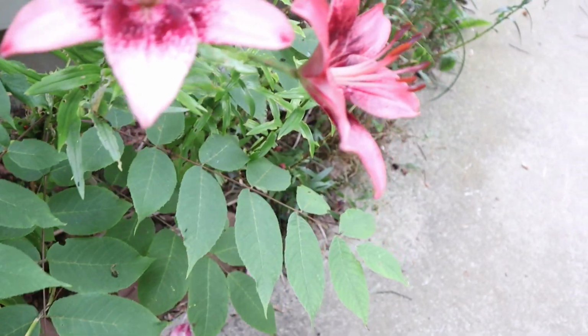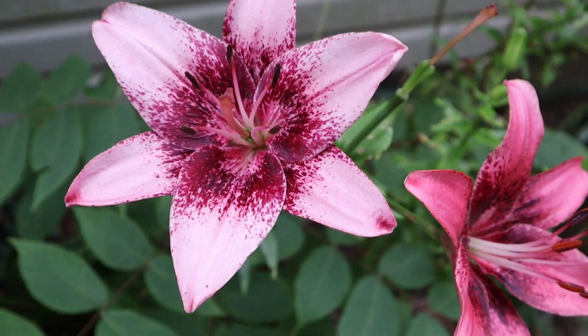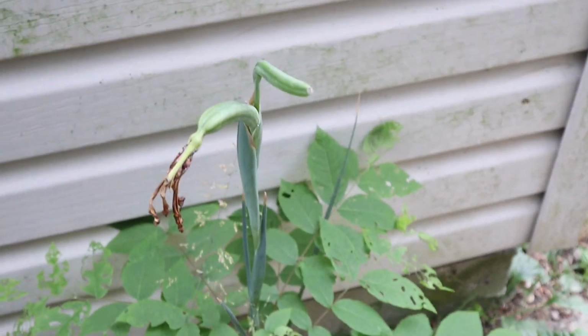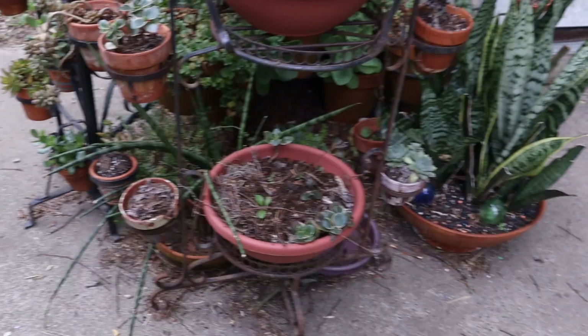But it's alright. And we have the pink Asiatic lilies growing really well. Really pretty. And some more of these guys. And then we had irises back here that are spent. Alright, we can turn now.